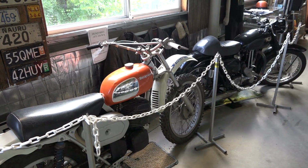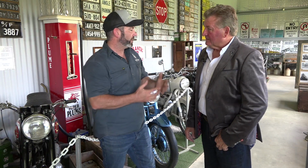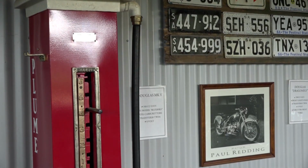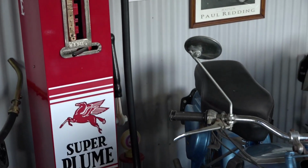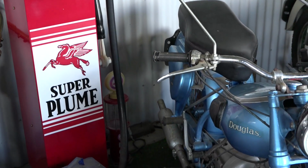And it's amazing the feedback that we get from people coming in. They get to see bikes that you don't see on the street as much these days, and all the memorabilia behind us, the couple of petrol bowsers and all of the number plate collection. So it's just a good glimpse into the past.